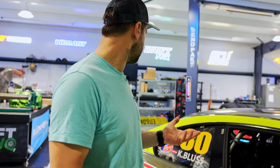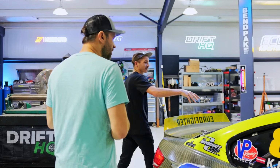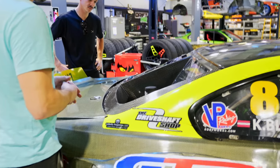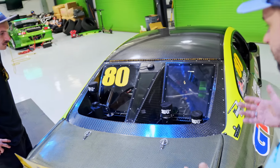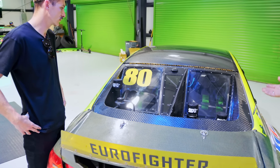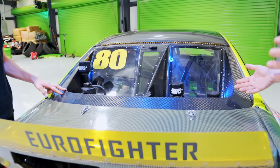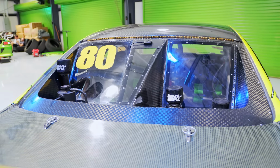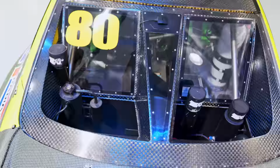Can we walk around the car? I love the ducting setup. Yeah, on this car that was a cool creation by the guys, figuring out how to get air to the rear mounted radiator while also improving airflow. They came up with the idea to dig into the rear window and have the airflow go through the trunk compartment.